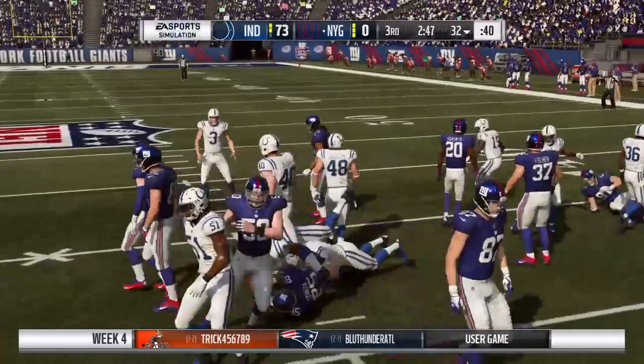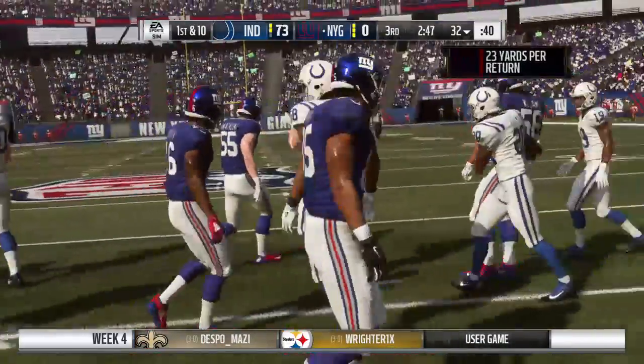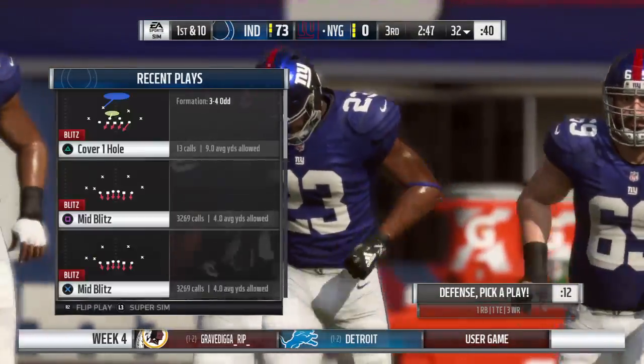Solid return, pretty good field position. They'll start at the 32-yard line. And the Giants ready to come out now.